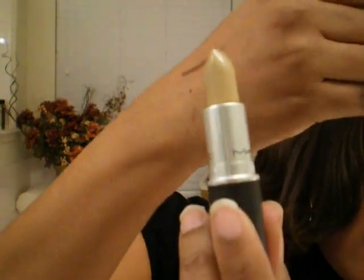Real quick, I'll get through the ones that get no love. And it's not really because I hate these items. I just, I'll talk about it. Okay, the first one, actually I do hate, is Vanity's Child by MAC. This color is just so icky, yucky to me.